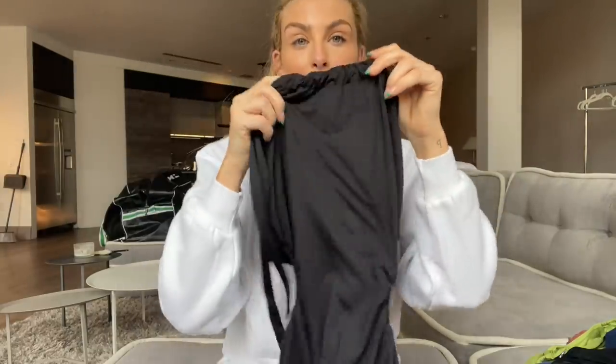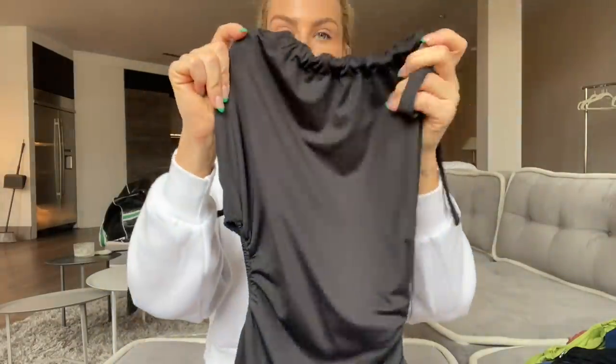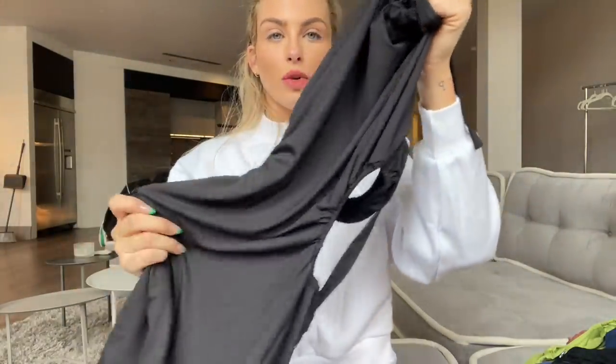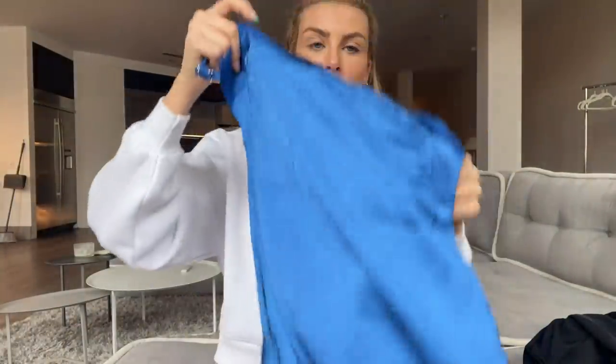I also got the same exact dress in black, which I'm really excited about. I feel like it's a completely different vibe in black, a little bit sexier almost. I feel like this would look really cool with a black blazer over it. Same tie and backless.